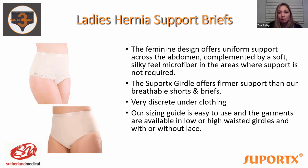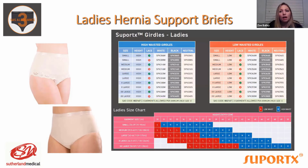They're available again in black, white and neutral. I know you have a Corsinel product very similar on the market. These are only available in white, which we find is a bit of a problem in the UK. Hence the ladies' girdles here, and they also come in the 2 depth sizes that you're used to. We call them low-waisted and high-waisted, but we do have a size chart as well for you to have a look at. They come in a variety of sizes for everybody's needs. And like with the men's girdles, you would measure very similarly for both girdles.